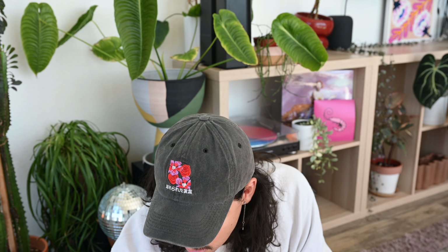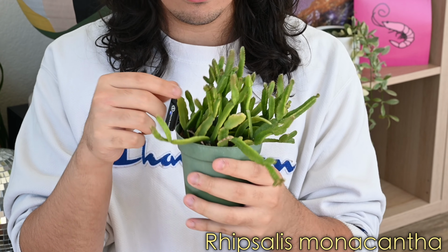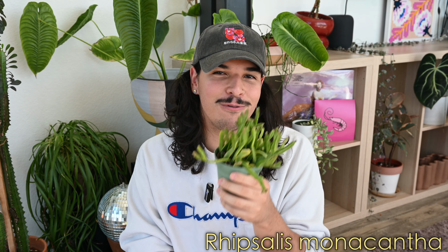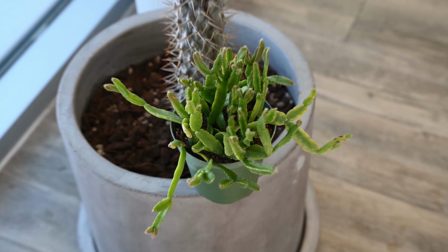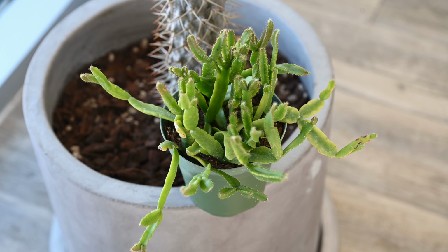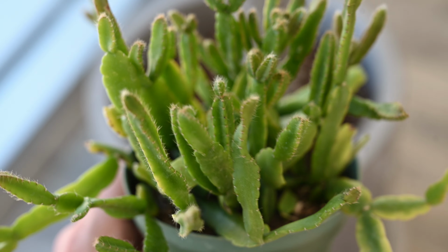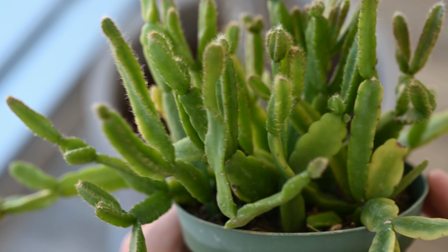The first one that I have here is called the Rhipsalis monacantha. It is another Rhipsalis. I mentioned it a couple videos back. I'm really getting invested in Rhipsalis. There are so many cool species and they're just such a fun and interesting trailing plant. I just love that they are more of a jungle cacti. The way that as they grow, they cascade and trail down is just so stunning.